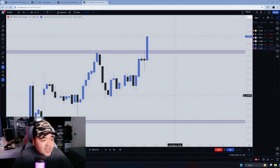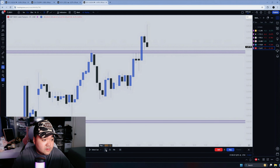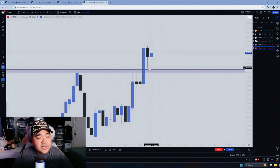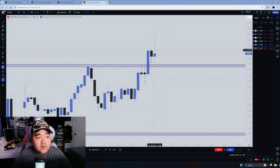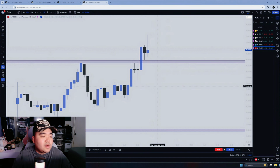So we got that closure. Now let's wait for that retest. Okay, we never had a full retest, okay? When it retests like this, I wouldn't consider that a retest. I wanted to tap the zone, okay? So I want the zone to be tapped, and it never did that, okay? So you're still waiting. Even though there was a break right here on this bullish candle, you do not want to take this entry because you never had a clean retest, okay? So let's play this out.